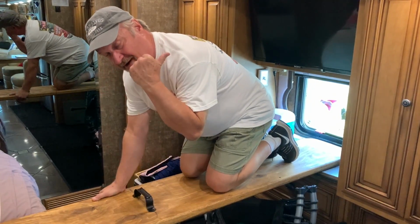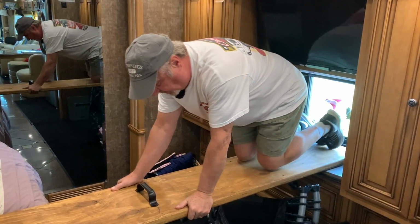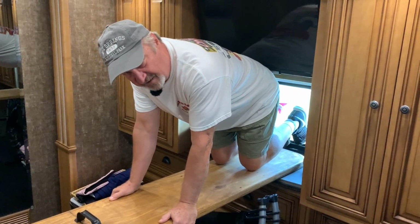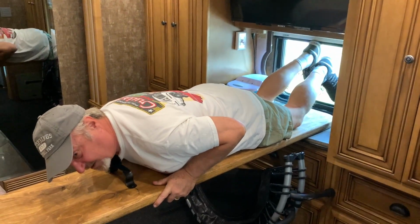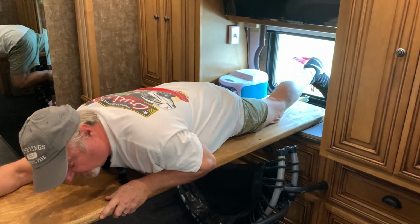Now I got to remember, obviously, to undo the window before I start on my way out. But when I finally get to the point where I'm ready to go through the window, I'll be sticking my feet through, and I'll be flattening down, and I'll be shimmying out of here, and I at least have a chance to be able to get out.